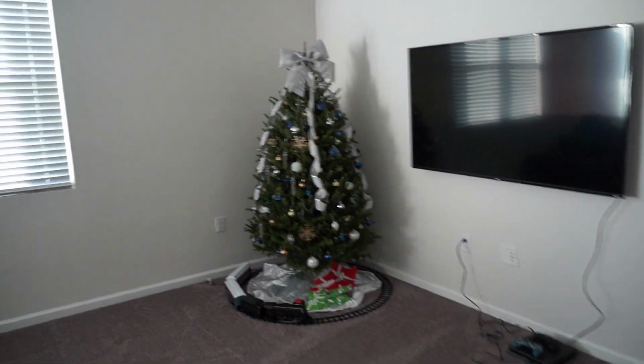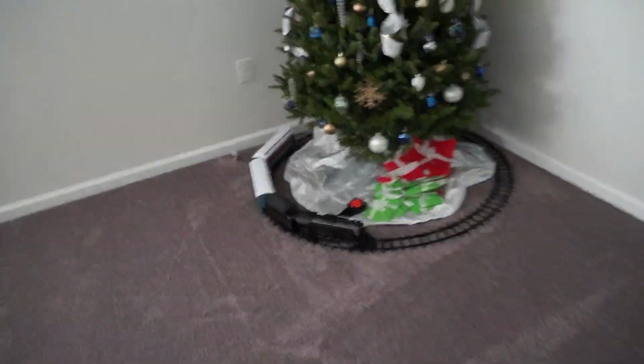Now, give you guys just a little quick tour. Not going to go too hardcore because the place isn't spotless and I don't want to get yelled at by the wife. But anyways, we got the living room right here. Christmas tree, of course. We got the train.